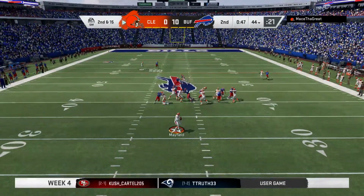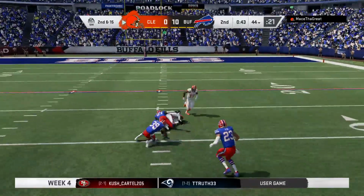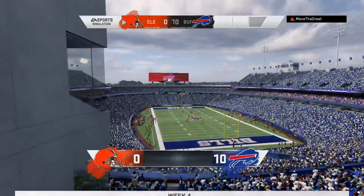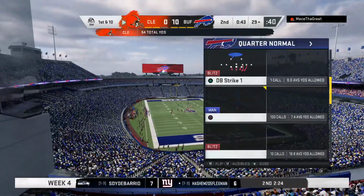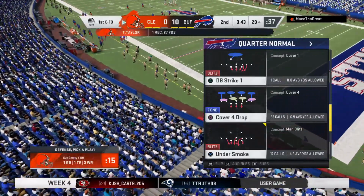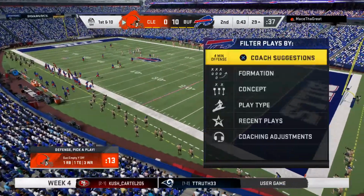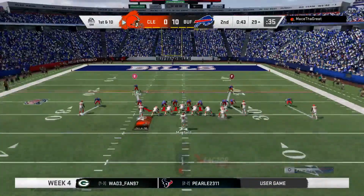Here's Mayfield. He gets this into the hands of Taylor. And he's got a first down as the tackle made at the Bills' 29-yard line. Now the Browns will use the first of their 3 timeouts as they'll stop it with just over 40 seconds to go in the first half. This offense finding its legs now.